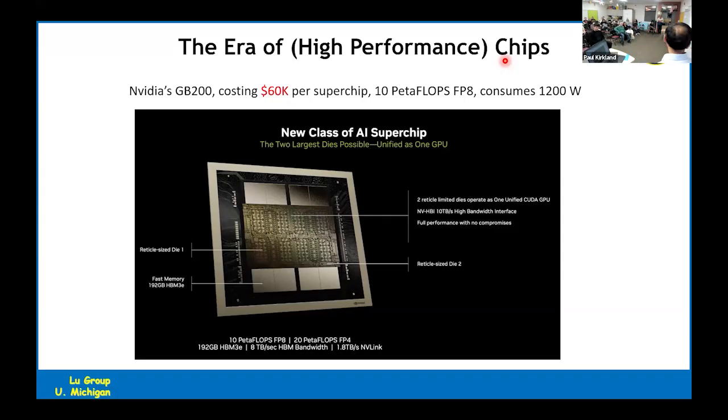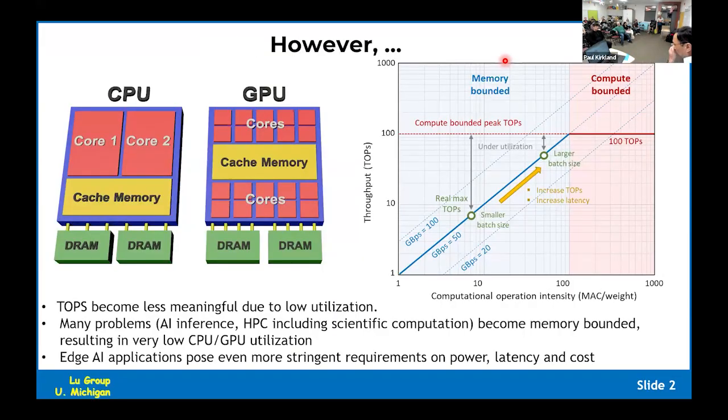But this is obviously not what we are targeting, because we are not targeting data centers. We are targeting very efficient chips that can run at the edge, right? So it has to be based on a different mechanism, because even these very powerful chips have problems. I think this audience knows really well the problem: they have separate memory and logic, right? Even with HBM, it alleviates the problem, but it doesn't solve the problem.